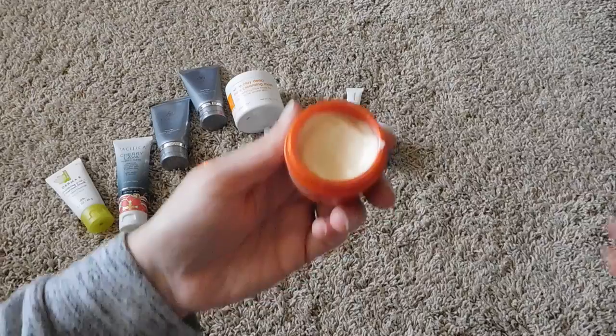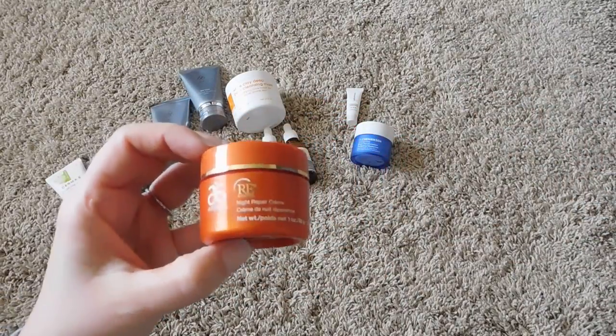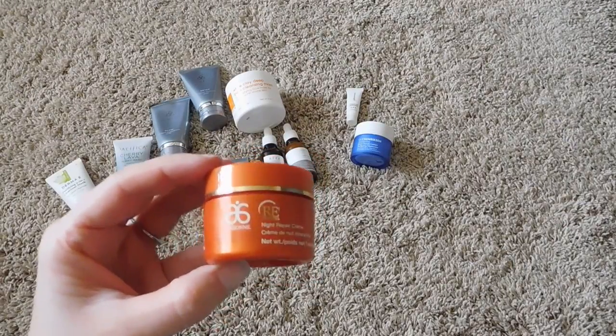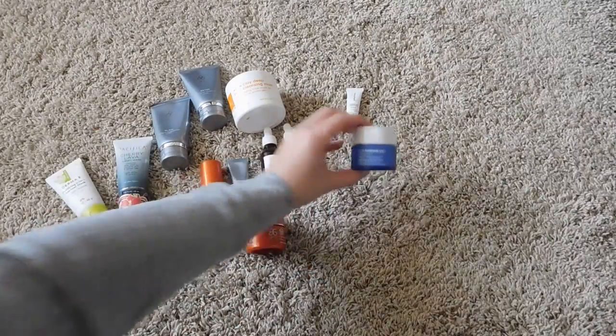So I'm hoping that I can get her to use this consistently because I think it would be very lovely for her. And again, this is not an airless pump on this one. So I want to see this used up. And yeah, it's just not the best fit for my skin. So I know that she will enjoy that.